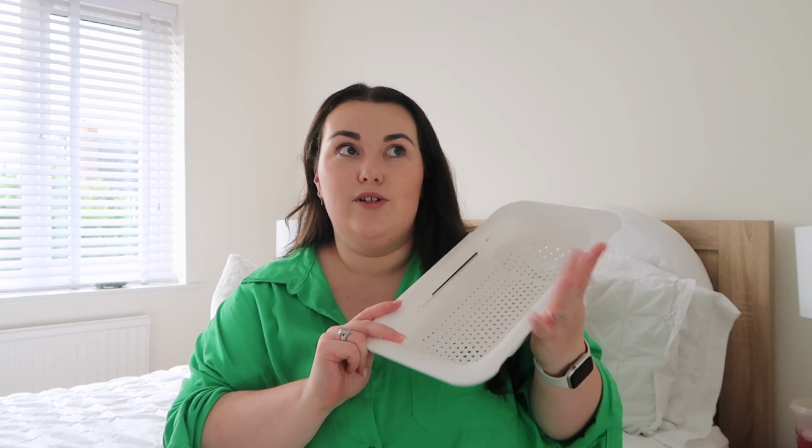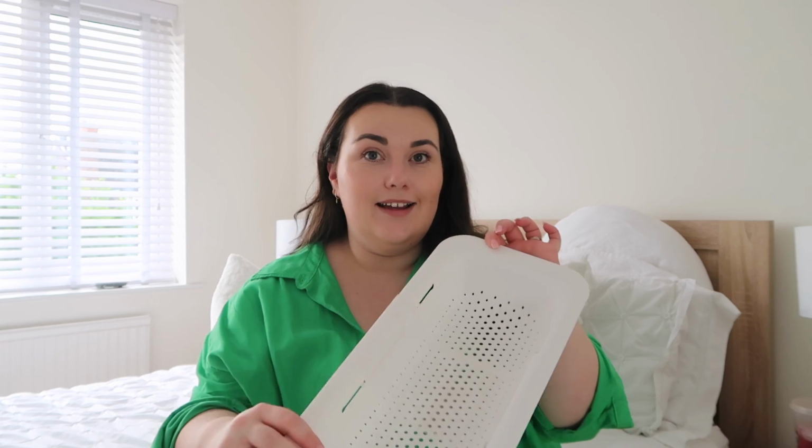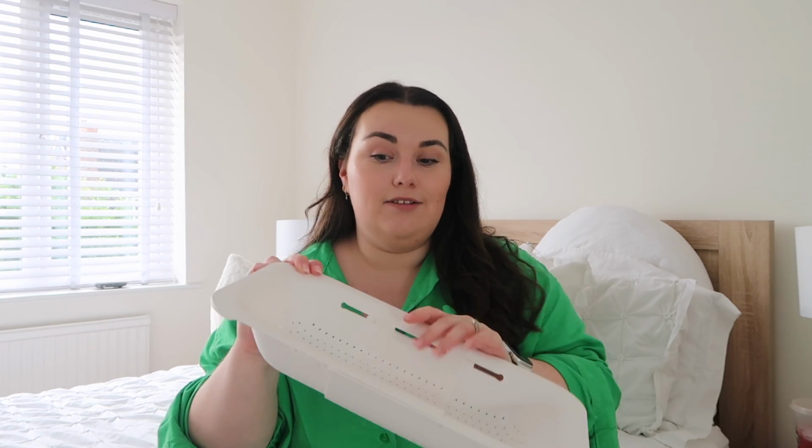I'm pretty sure when we ordered it was like $9.99, which obviously, unless it breaks, I'm not considering getting a new one or changing it anytime soon, so yeah, we'll make it worth the money. It's been absolutely horrendous trying to clean our fruit and veg and salad and stuff whilst we haven't had a full kitchen sink tap situation, so I am absolutely dying to use this.